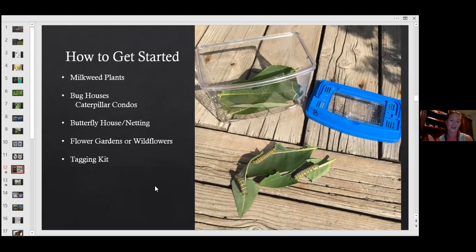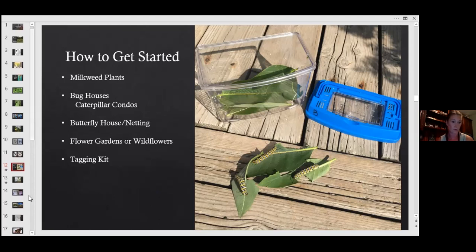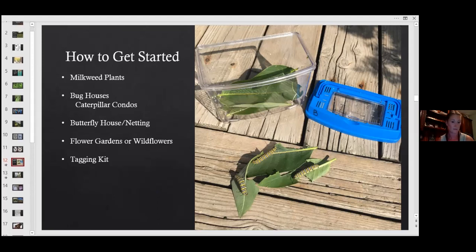And then I like to make sure that if you're doing it, you have flowers and gardens and wildflowers around, so when you release your butterflies, they have nectar plants to go to. And then an optional tagging kit, which I know is not for everyone, because it is a little bit delicate.